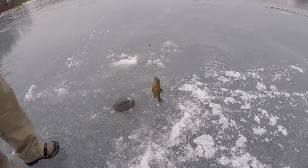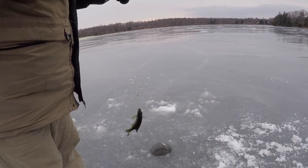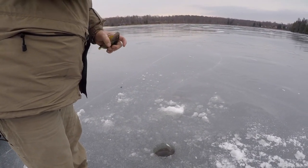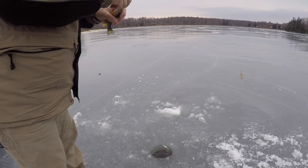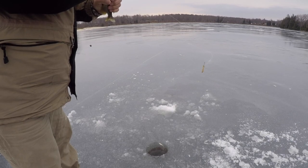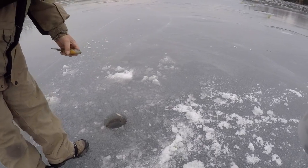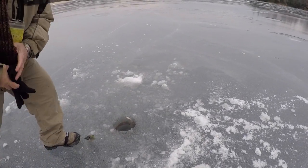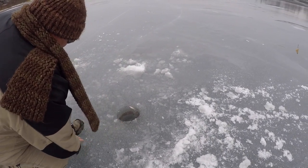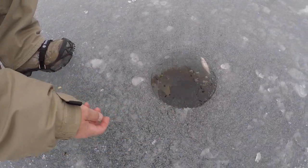This boy can't quit, too small. He needs to go home. We'll throw this one back, folks. Gotta have something up here to breed for the next year. Bye, fishy. Gotta find his own way home. Bye, fishy.